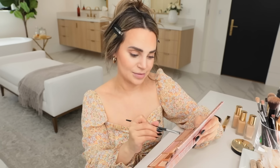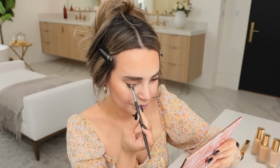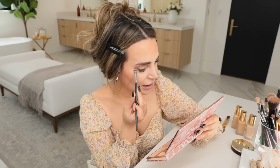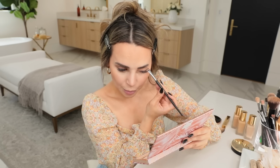I like to do liner. Sometimes I'll do a powder liner and sometimes I'll do a liquid liner. And today I'm gonna do both. So I've got a little thin brush, and I'm just going to do a little bit of brown liner. For liner, I like to use a dark brown or black, or sometimes, like today, both.